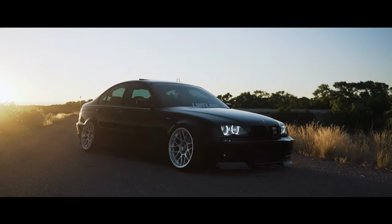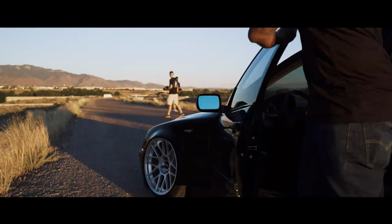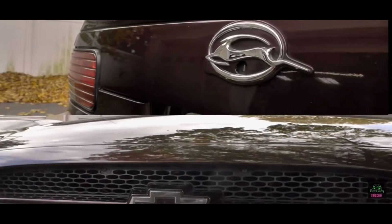Again, there are people that know about this car in the community, and there's actually quite a bit of them. This is definitely not a sleeper by any means. It's not like people don't know what the E46 is, but I feel like it still deserves some more love.